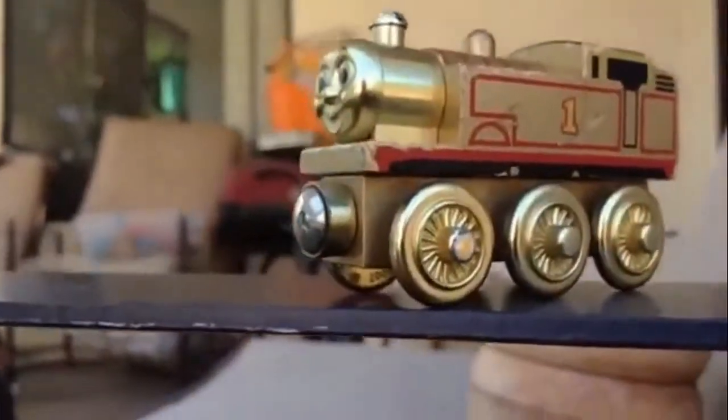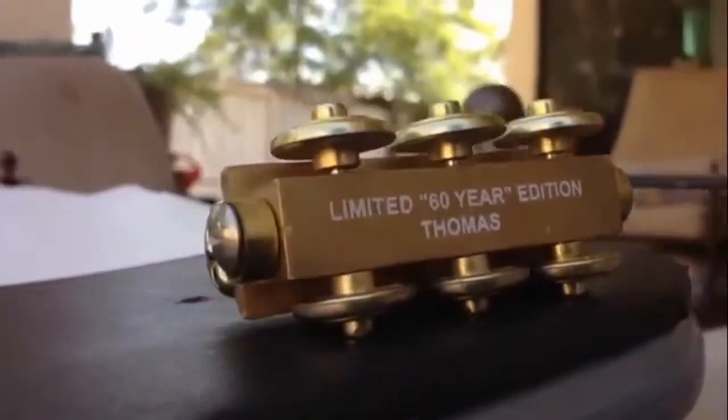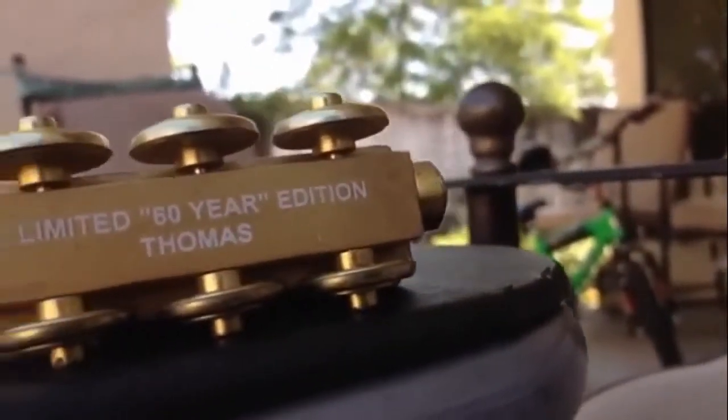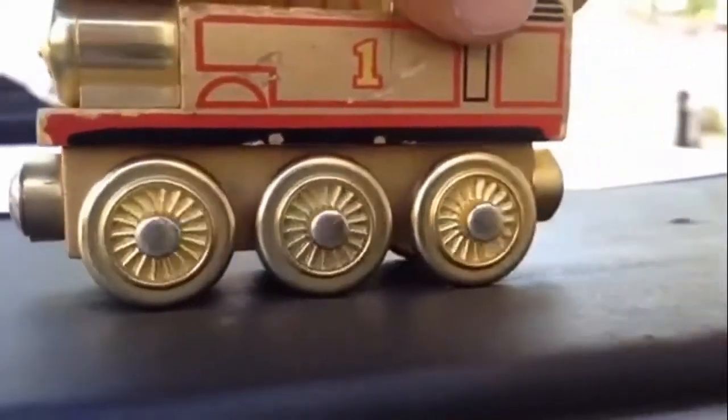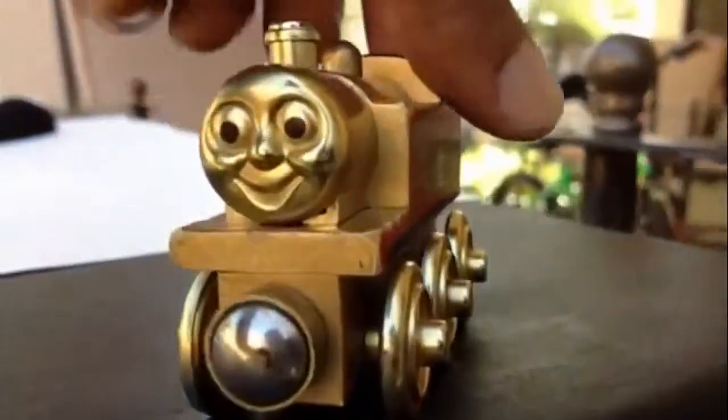Introducing limited 60 years edition Thomas. I can call it Golden Thomas too. Look at how beautiful golden color this Thomas is. Since these are limited, they didn't make it a lot. This is 60 years edition Thomas. Look at the wheels. These are really golden and very beautiful. And happy face Thomas.